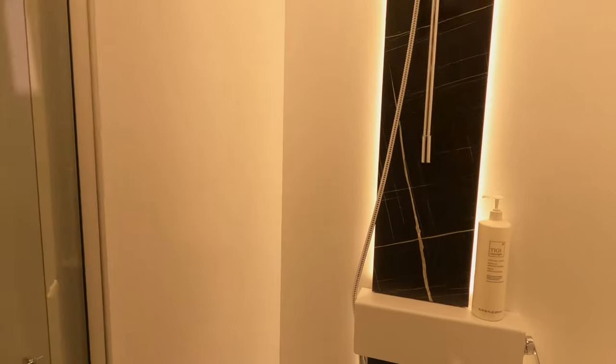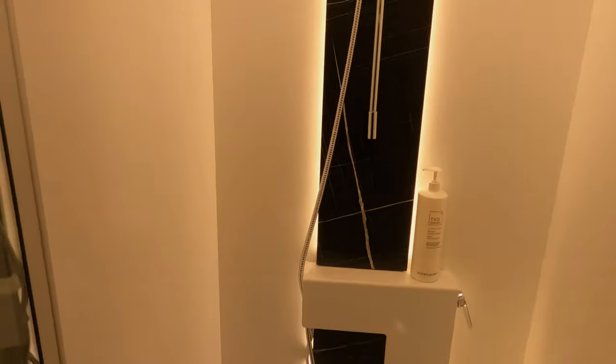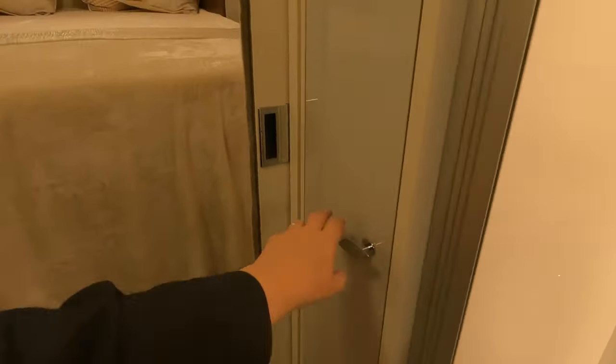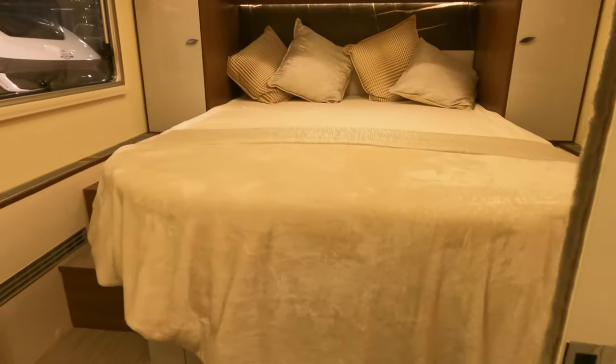Yeah, yeah, yeah. There's a shower cubicle. Wow, it's a big shower cubicle. That is super cool. And it's obviously got a full pack. And we've got storage cupboards in there. Slidey doors for the bedroom.